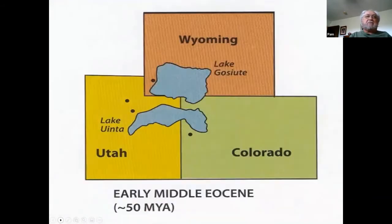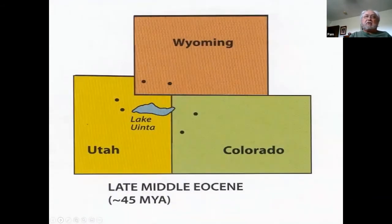Again, there's the lake. The lake started to dry up. This is all that's left right now. It's still Lake Uinta, the only thing that's left, and of course Salt Lake. All the rest of the lakes are gone.